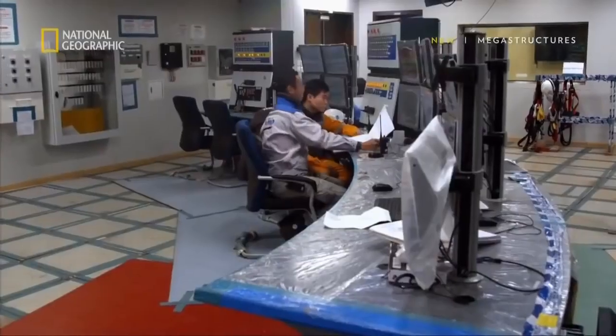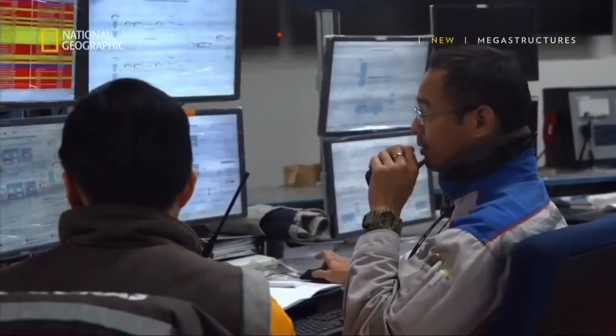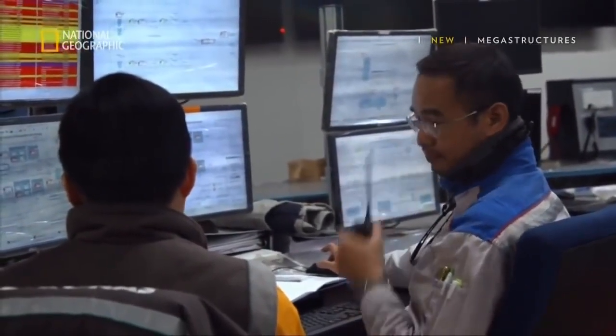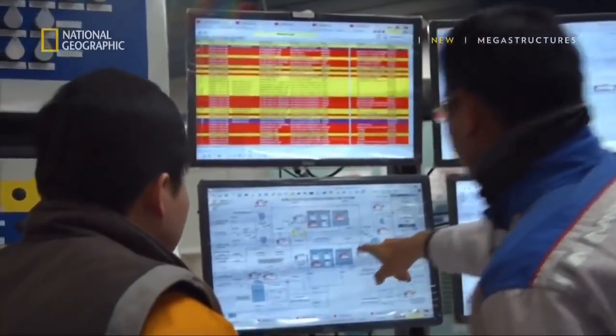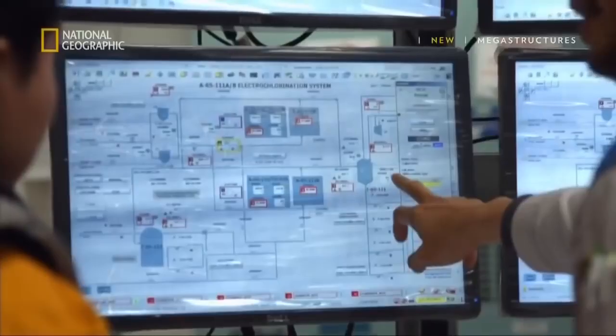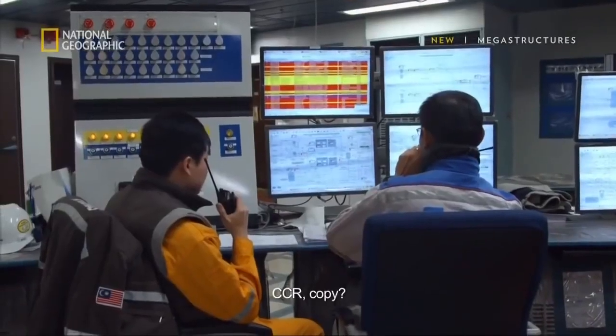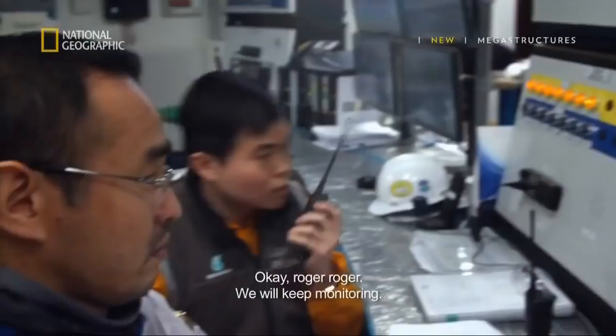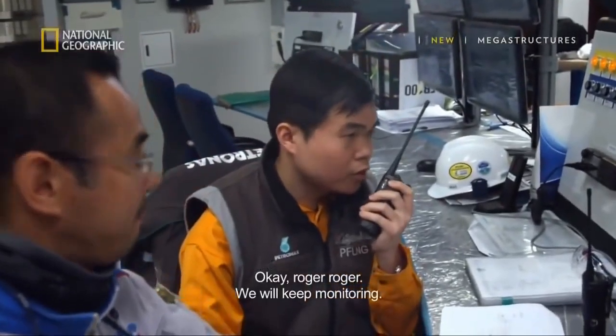Back at the control room, operators are monitoring the progress. I copy your message, handing over to Kinfai. But the leak points to a greater problem. If the team is not careful, the water pressure could damage crucial parts of the vessel. CCR, copy. We are now slowly draining the tank to address the leak. Okay, roger, roger. We'll keep on monitoring.